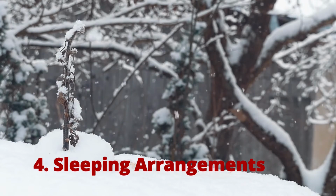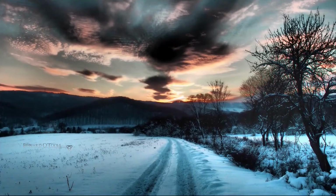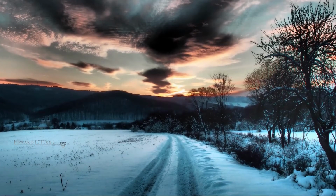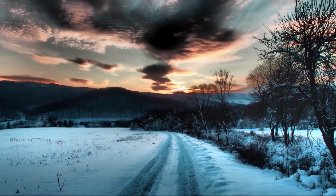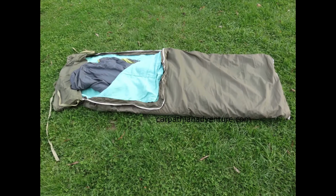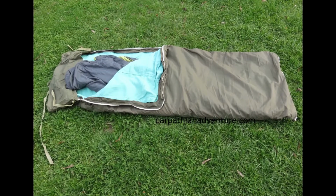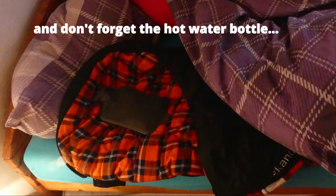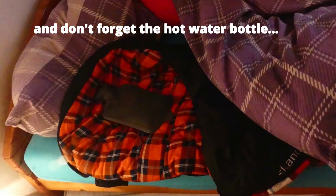Sleeping arrangements. If you lose mains electricity and mains gas, it's going to get really cold, especially at night. Make sure every member of your family has a sleeping bag. And at night, get inside it underneath your duvet. The multiple layers will help keep you warm.